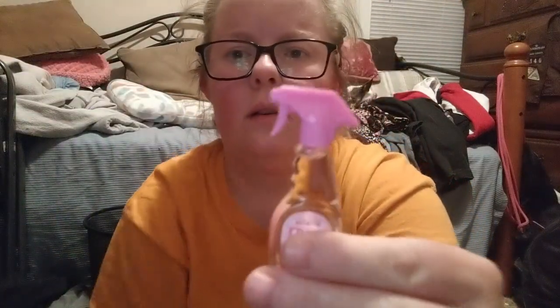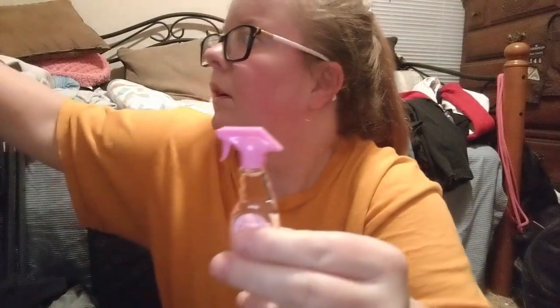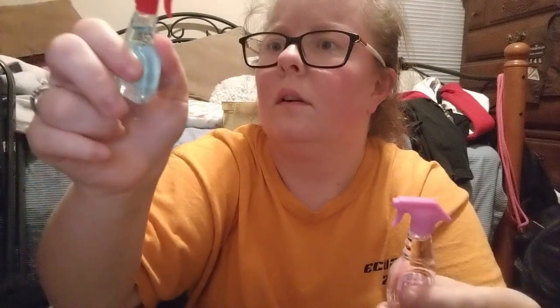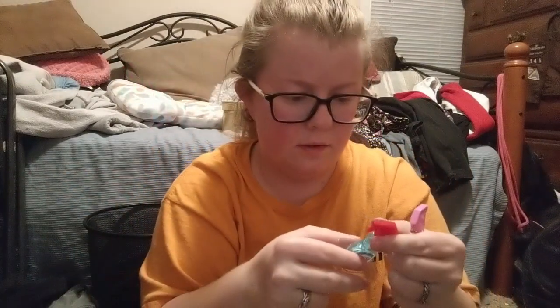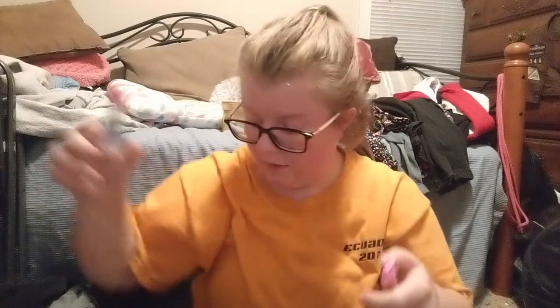I don't understand. I don't know if you can tell. Why is that full? And this is like it's missing some. See? The fullness difference? Yeah, this one looks like it's missing some. Maybe some kind of leaked out somewhere. It shouldn't have. Okay, there's the little box for that. Then you got another little box, which looks like this. That's the box for that.